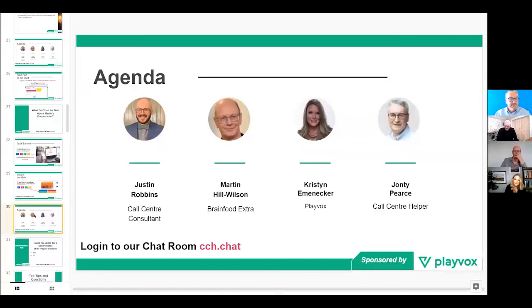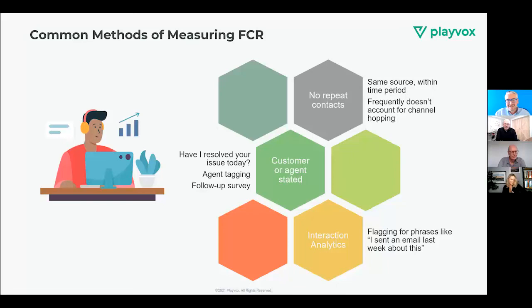Let's jump across to Kristen, and perhaps Kristen, if you'd like to share with us your thoughts on how to improve first contact resolution. Sure, of course, I'd love to. In the interest of time, since we lost a couple of minutes there, I'm going to move quickly. We talked before about some of these really common ways of measuring, right? There's this concept of looking within a certain time period and seeing whether this customer contacted us multiple times. That can get tricky if I don't know whether the customer hops channels, depending on how I'm measuring it, or if I don't know that the same phone number is associated with this email address, as an example. And then there's the issue of, we're going to ask them, right?